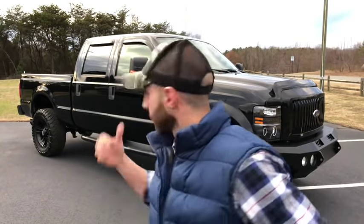Ready? Go. Guys, what's up? It's Mark. Check it out. This is a 2008 Ford F-250 6.4 liter turbo diesel XLT. Badass truck. Got to go over a bunch of goodies on it, and I'm going to show you here in just a hot minute. But first, I'm going to give you a little bit of background about what went on with the famous radiator leak.